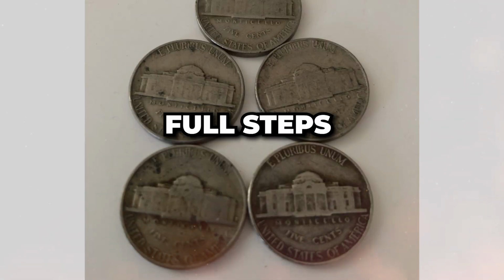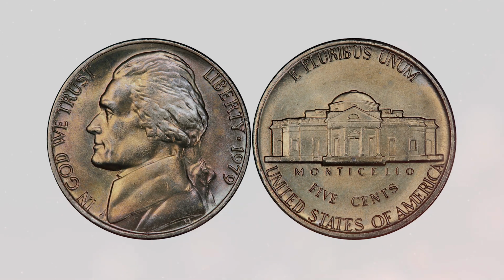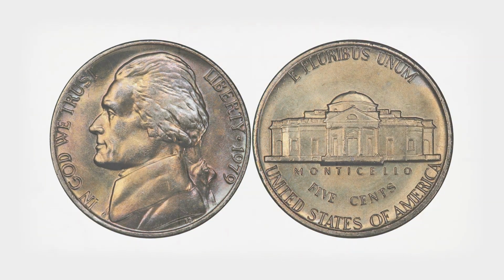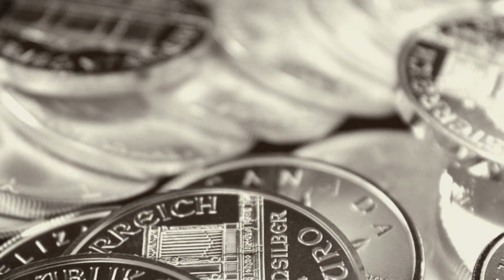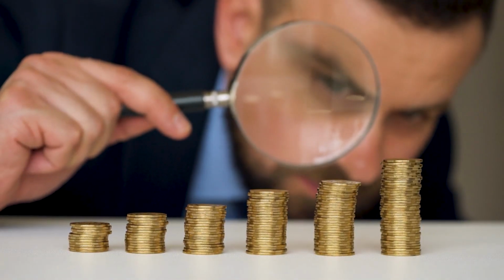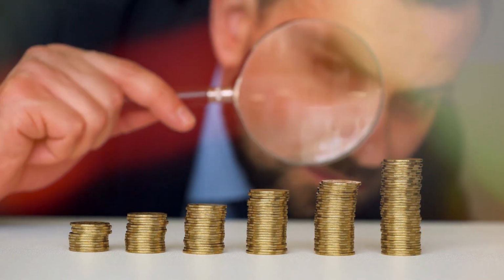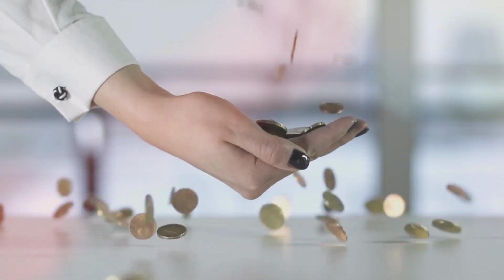Full steps. While all Jefferson nickels are known for a weak die strike, a lot of 1979 nickels feature a full step error. This is an error where the steps at the entrance to Monticello are rarely complete. Full steps error is a gradation mark on coins that have 5 or 6 entirely visible steps. Coins that feature this specific error have a high value on the coin market. You can expect to pay from $500 to $900.